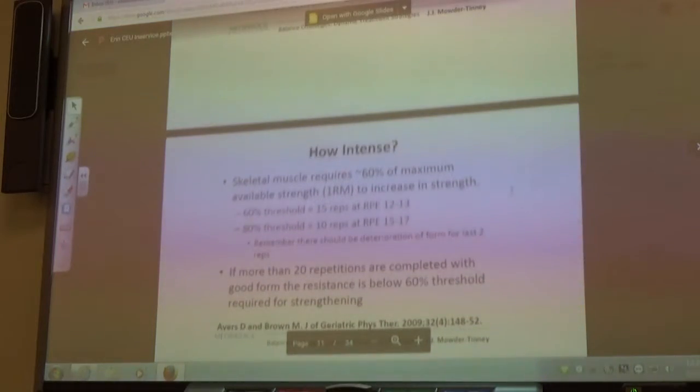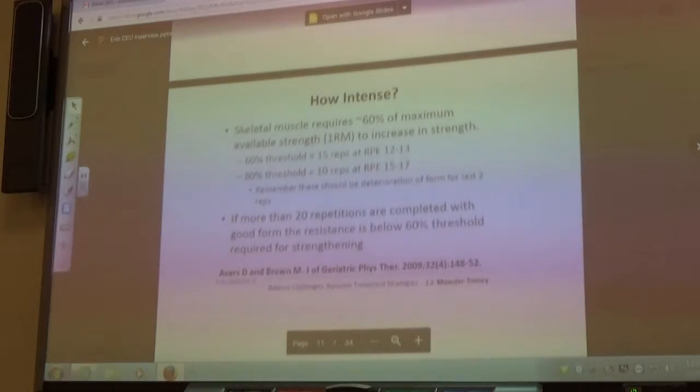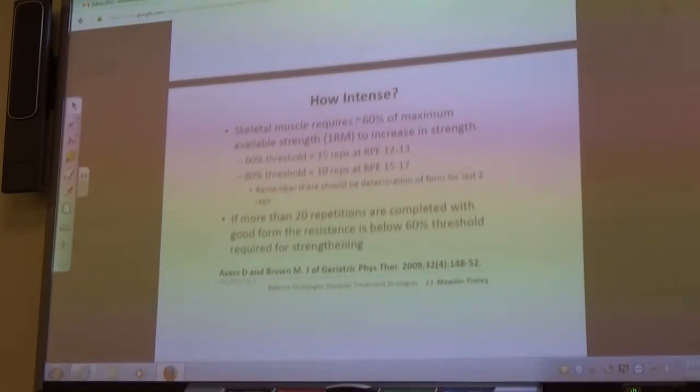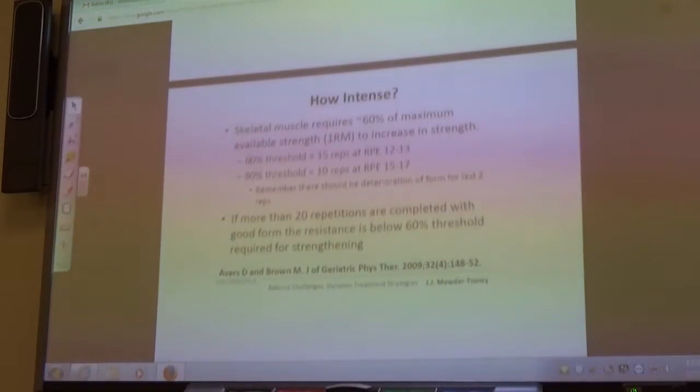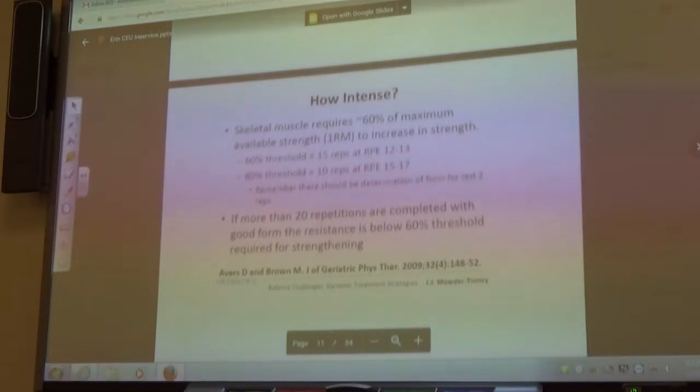Then she asked the question, well, how intense? If we're going to strengthen somebody, how much do you need to do? In order to increase strength, you need to do at least 60% of the maximum available strength. So a 60% threshold is somebody can do 15 reps at a perceived rate of exertion of 12 to 13, and if they're working at an 80% threshold, then 10 reps. And they should be telling you a number somewhere between 15 and 17.